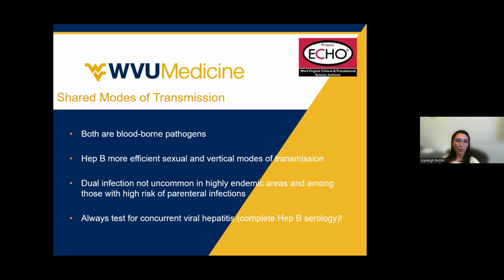So with hepatitis B and C, as I'm sure we all know, they have shared modes of transmission. Both are bloodborne pathogens and highly transmissible parenterally. Hep B is actually 5 to 10 times more infectious than Hep C, and the Hep B virus is a lot more stable at room temperature. It can last a lot longer, even with dried blood spots. It's still highly contagious and can remain infectious outside of the body for at least a week.